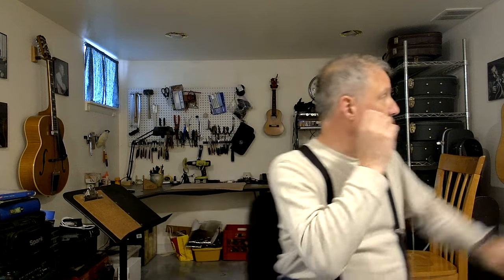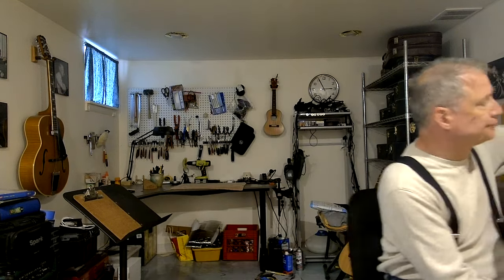As you know, many Seagull acoustics have a cedar top and wild cherry back and sides. This is a little different. This was a spruce top with laminated mahogany sides and back. And I thought, why not? The guy was selling it for $200. I bought it, it came with a hard shell case, and this is what it looked like.